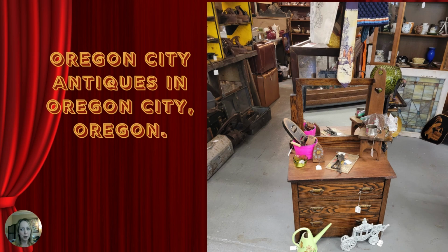I sold this adorable children's dresser, paid $35 and sold for $220. Oregon City Antiques in Oregon City, Oregon. That was an awesome little flip there. And look at the markings on the dresser, really pretty.